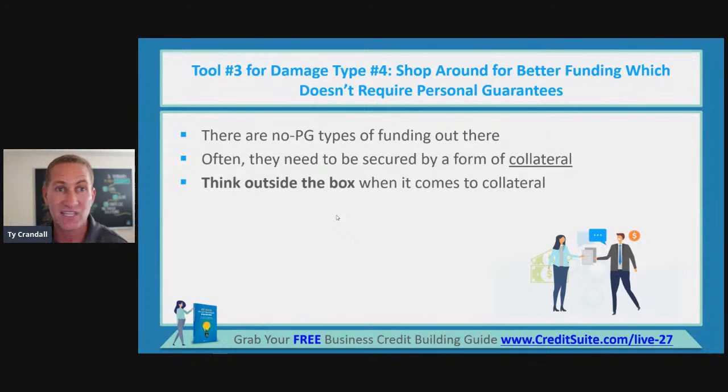So when you work with a good broker that knows what they're doing, they can help you get more funding without a personal guarantee. Some other kinds of funding, credit lines, loans, some of that stuff you can't get until you have really well-established business credit. But from the inception of your business, from the beginning, you can get most business credit cards without a personal guarantee, without a personal credit check.